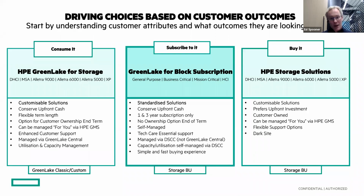It's self-managed from HPE's point of view. First wraparound service for you as a partner: HPE are going to give it to the customer to operate. You could offer it, or you could manage it for them as part of an enhanced level of service. And then the Tech Care Essential support is the only support option we're offering. You as a partner can offer an enhanced level of support if you choose.